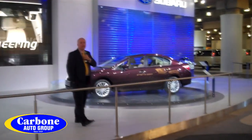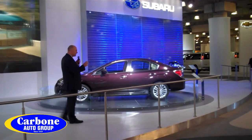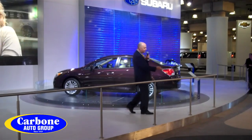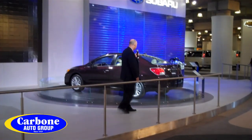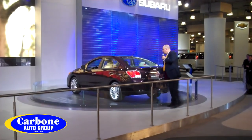It's a new CVT, it's not the CVT you find in Legacy. It's a smaller, lighter unit that's specifically made for Impreza. It can't go in Forester yet because you need a whole new underneath to hold the CVT in place. We'll stop the car just here. Can we get the trunk open? See if I can open it.